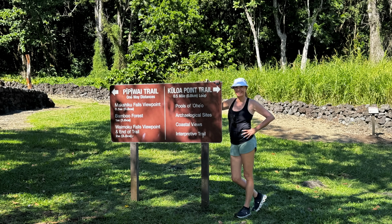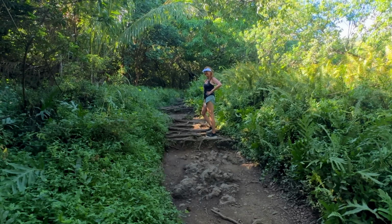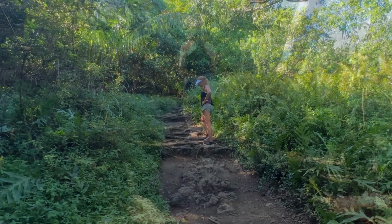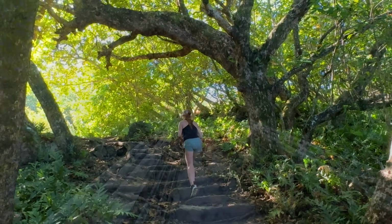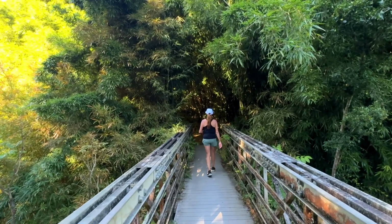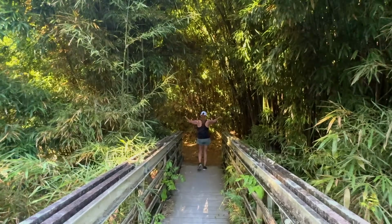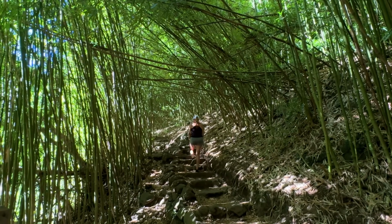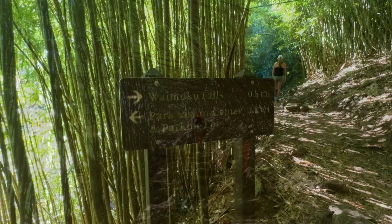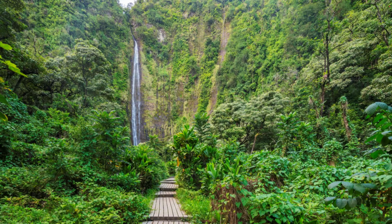The Pipiwai Trail starts just across the road. This is one of the most popular hikes on the island, and it's a 7-mile round-trip trail offering up views of 2 waterfalls and a walk through a bamboo forest. And after that, we enter the bamboo forest. This is kind of our destination without going all the way up. If you're short on time though, you can just hike to the first lookout point where you can view the 400-foot Waimoku Falls in the distance.